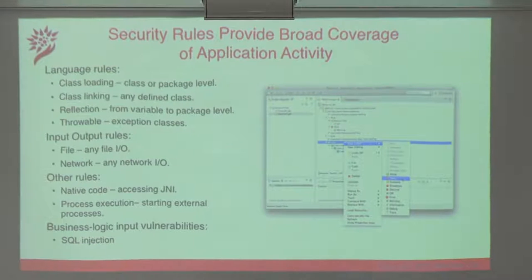Now, the rules engine that's built into this container does all sorts of things, and I won't spend a ton of time on all the details here. But it's everything from which classes can be loaded, how to handle throwable exceptions, what files you can write to, network stuff, whether you can process fork. If an app doesn't process fork, then you sure as heck shouldn't let it process fork. If it does, then something's wrong.